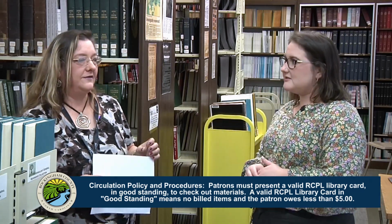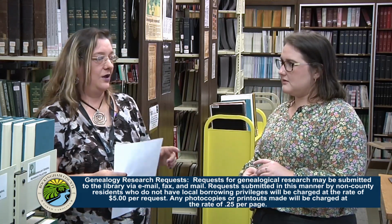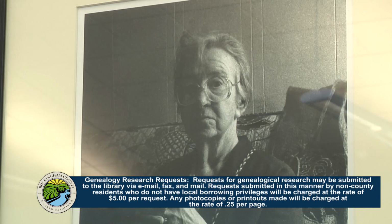We have the availability of copies. You don't have to have a library card to make copies. If you print it off of the computer, you do, because you have to have it for the computer. It's 25 cents a page, and that is color or black and white. We can scan stuff on the copy machines to a flash drive so you can take it home. That costs nothing, it's free.